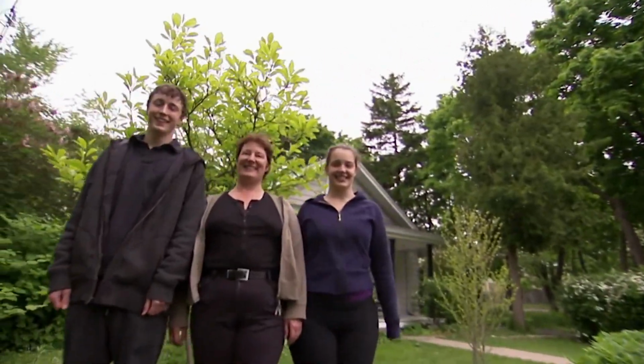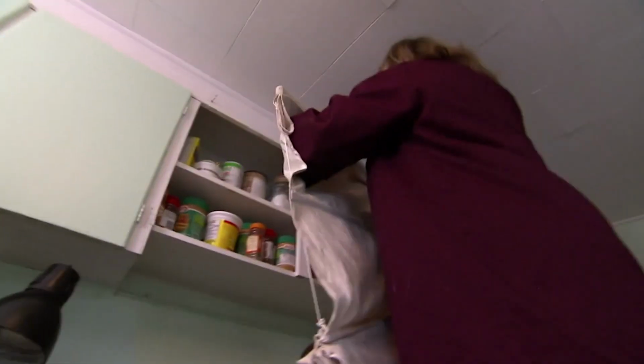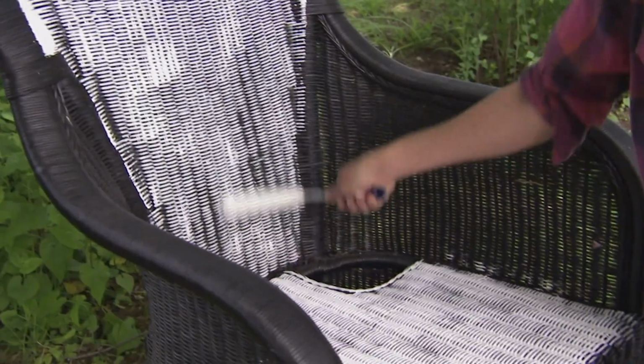Lisa's house is unique, but she and her 2 kids need to move out fast. Let's get the curtain out. And what we want to do is create that country cottage look. Now that I see what's going on, I'm just so excited about everything.